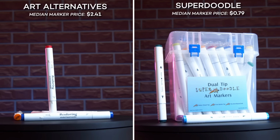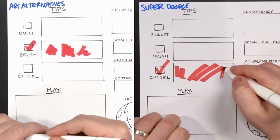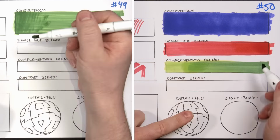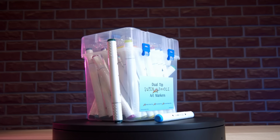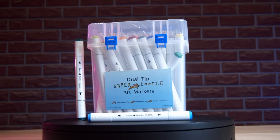In Art Alternatives versus Super Doodle, Art Alternatives basically disintegrated after being used for about 4 seconds. Now, of course, I couldn't see the branding of Art Alternatives on the packet or the marker, and I found out I was sent a dud. So unfortunately, Art Alternatives are not included in the mix, and whatever this marker is, it's disqualified. Super Doodle wins by default. They're not that bad. They're not that innovative because they're the same shell on every marker.